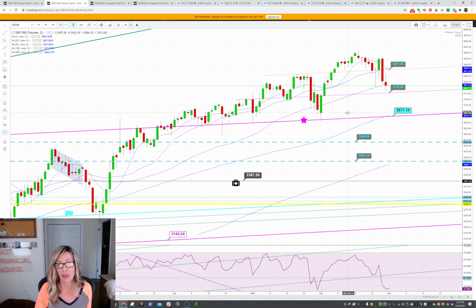That would also get a lot of people talking about a potential head and shoulders, blah blah blah. So that's the pivot I'm watching, and also an MA below this line here. As it turns out, we were saved by the MA at the daily close.